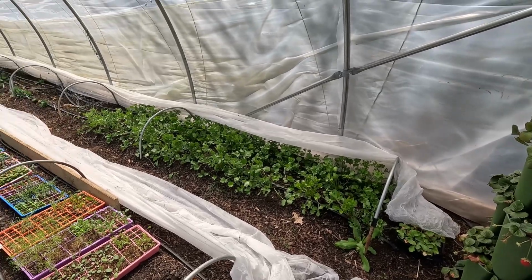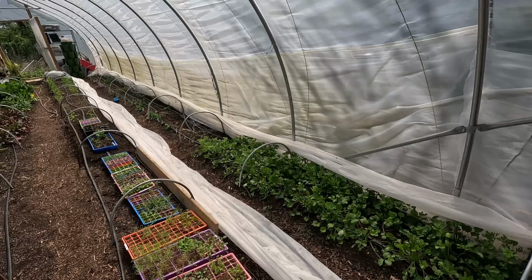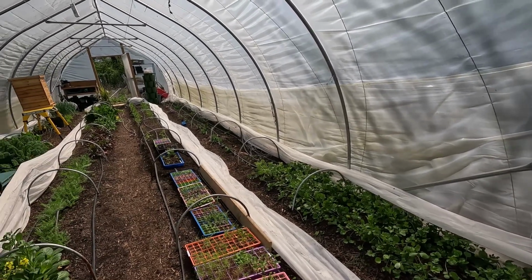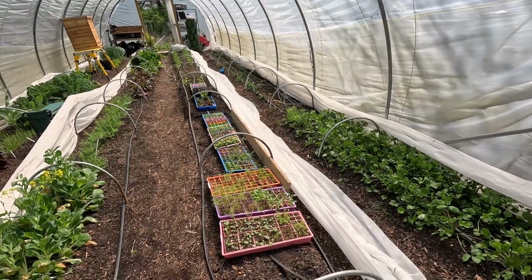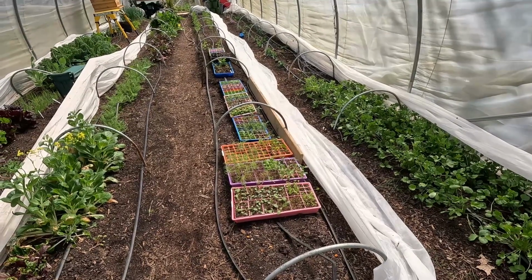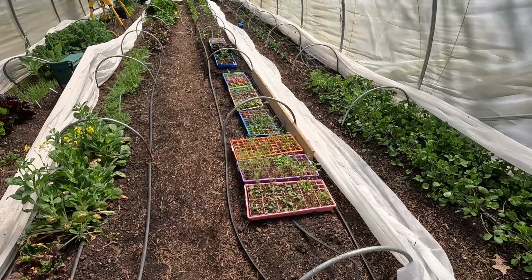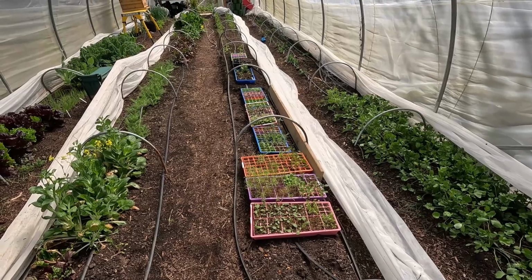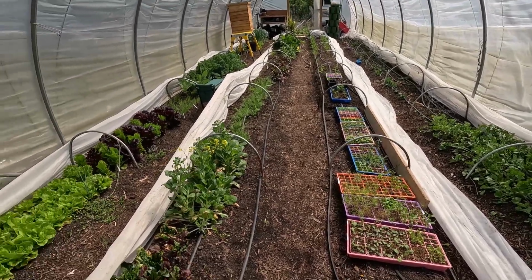This row along the wall is full of ranunculus and lisianthus. About 10% of our lisianthus we overwintered last year, and they are still surviving. In the second row here, we have seedlings that are hardening off out here. Looks like we got cosmos, a bunch of rudbeckia, a whole bunch of different stuff. Typically we move all of our seedlings out here to finish hardening off after they're in the heated greenhouse.